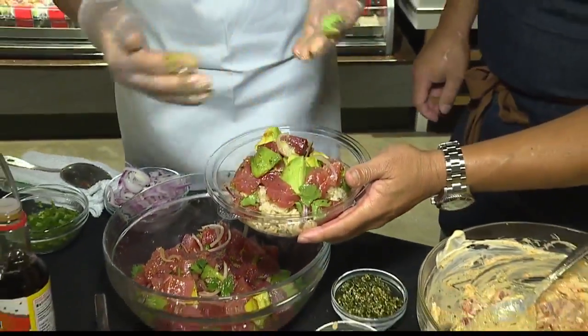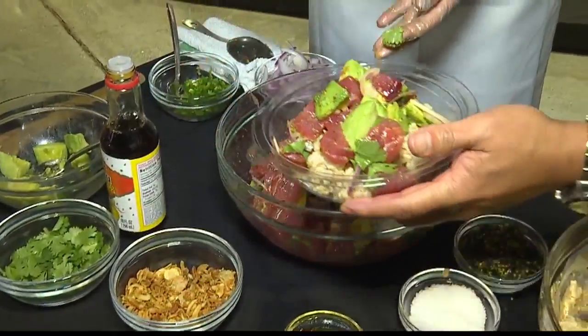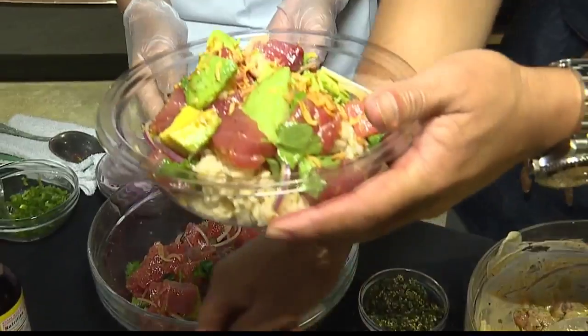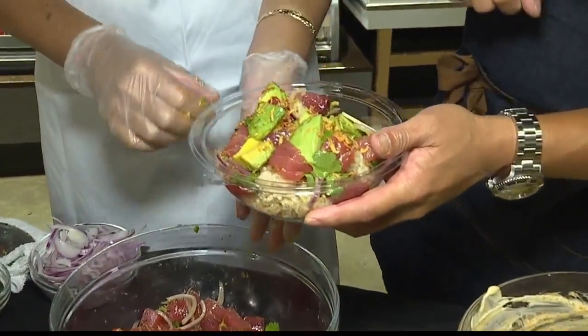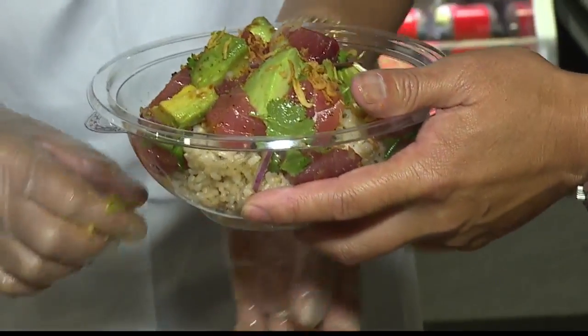Beautiful. Look at the color there. And then we're going to put a little bit of this. This is fried onions. We're going to sprinkle that on top. So when you think about this, you've got some acid there. You've got some crunchy. You've got umami. You've got all that creaminess from the avocado. You've got a little bit of heat. You've got a little bit of that herb flavor in there. It's super delicious. That sounds amazing.